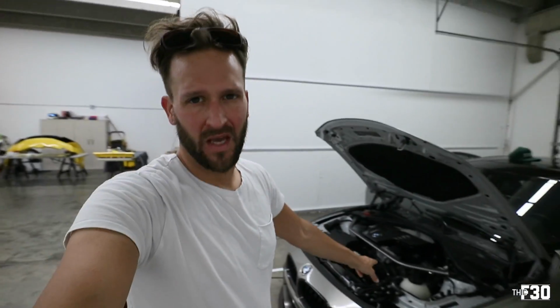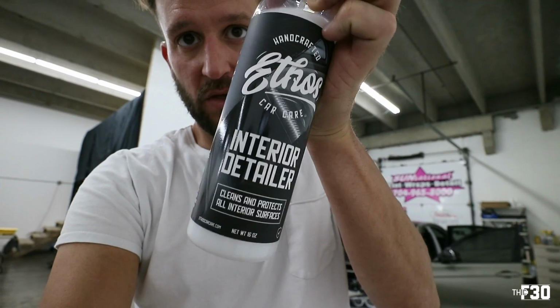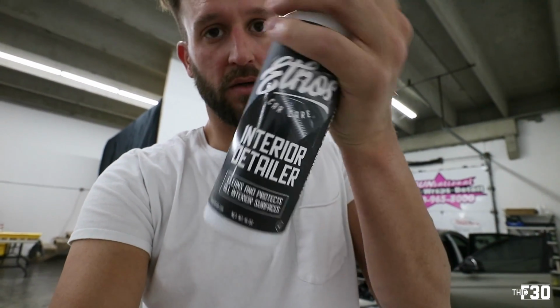All right, so we did the whole vacuuming thing. Inside is looking good as far as vacuuming is concerned. I'm gonna wait for the engine bay to cool down a little bit. It's still really hot. But I'm gonna show you guys the detail spray that I use on the inside. I really just apply it to microfiber and then wipe it down nice and good. So this is the stuff that I've been using, Ethos Car Care Interior Detailer Spray. Super simple to use. I usually like to apply it to the rag and then put the rag on the inside rather than spraying it inside the car, a little more controlled.